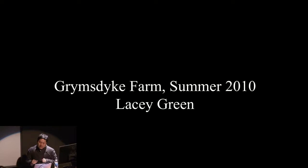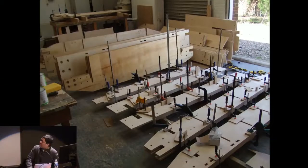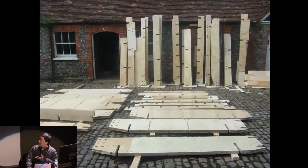So just by chance, a group of students from the RCA approached me and asked if I could help them build something with my CNC machine. So they came and they spent some time on the farm working. And then another couple of young graduates who helped me with the construction of the ring approached me to say, well, we have a small building we would like to build using a CNC machine.